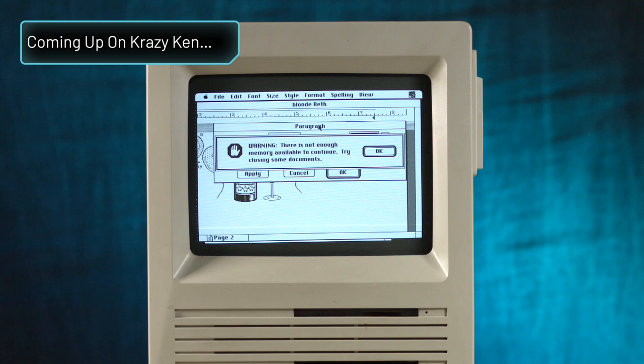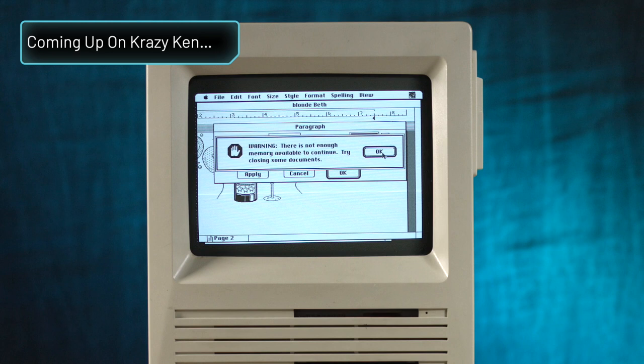Oh, wait. Not enough memory available to continue. Try closing some documents. Hit okay. Aren't you interested to see what these are? Want to snoop around? Have you not checked it out?